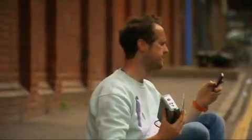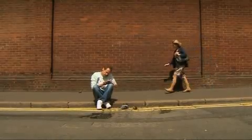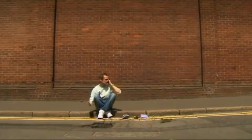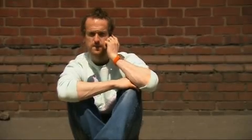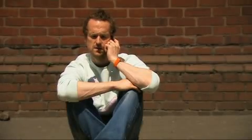Then call the local council to report the damage, asking for the department responsible for highway maintenance. Hello, yeah, hi, I'd like to report a pothole, please. While you're talking to them, try and find out how often the road is supposed to be inspected and maintained. Finally, they should give you an inquiry number.